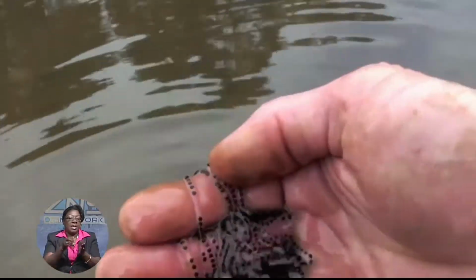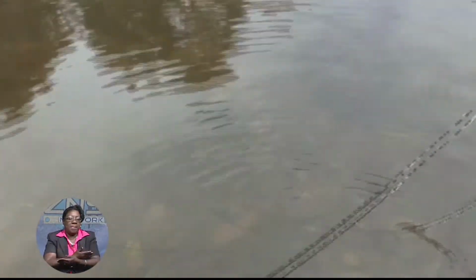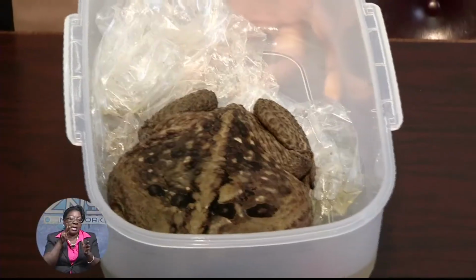The eggs and tadpoles will be killed chemically by treating them in ponds where they are visible, and the adults will be captured in traps and killed. For the cane toad task force, the focus is now assessing the scale of the invasion, management, and control. However, the ultimate goal is eradication of this alien invasive species. Jiminy DeSwain, ZNS Network News.